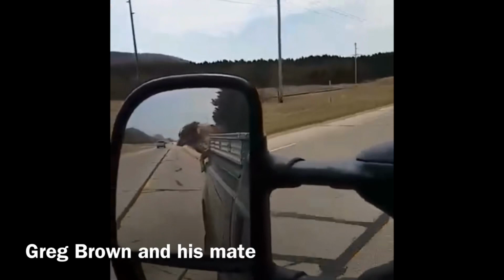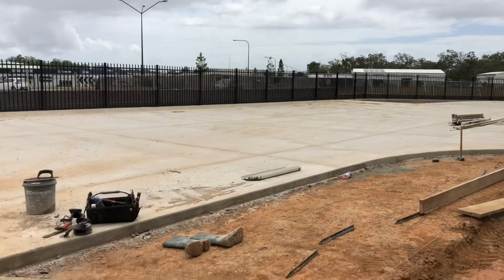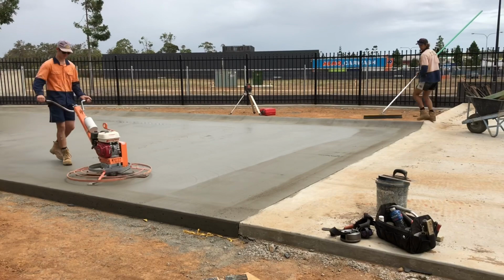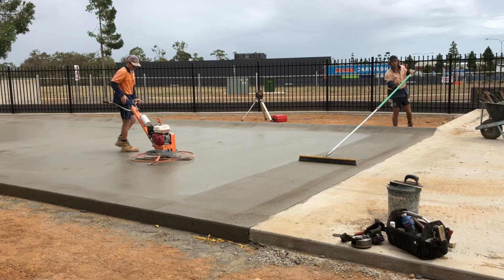Whoa. We had a little bit of rain. The rain got us a little bit. So we're gonna hit it one more time again now. The rain's slowly drying up. We're just gonna blend that bit in.